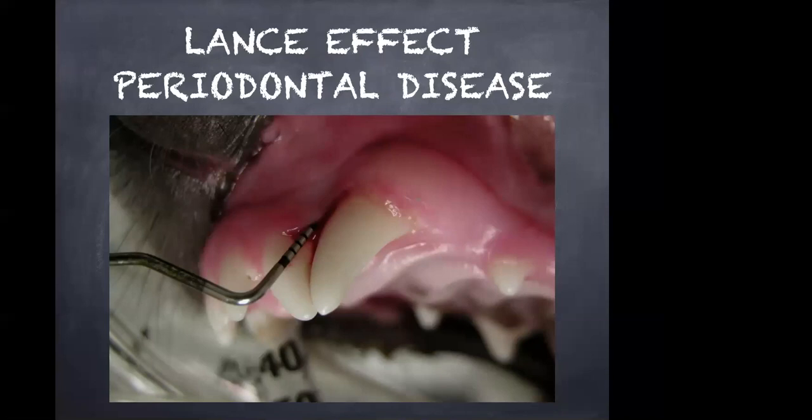Okay, so because the maxillary canine is lance or mesioversed, meaning it's pointing too far rostrally, it points towards the front of the mouth too much, we lose this normal space that's between the third incisor and the canine. So this canine is pointing forward when it should be pointing more downward.